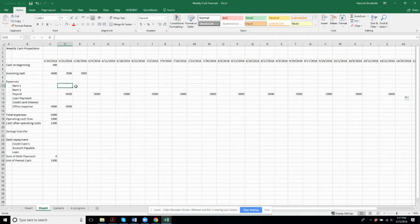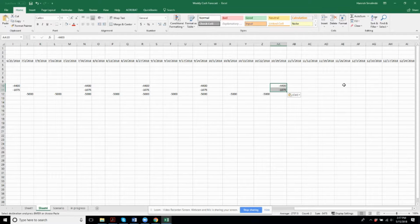And now rent is also another predictable expense. I know at the first of the month, they have one expense. Oops, remember it needs to be negative. And then 1075 negative. Okay, so this goes out every first of the month. So remember, I'm looking up here at the date, and I'm going to find the next first of the month. So it's going to be paid this week, since it will be late on the 2nd. It's going to go out this week, this week, this week, and this week.